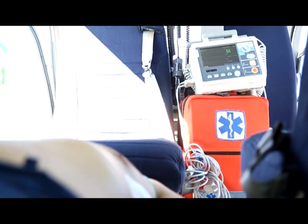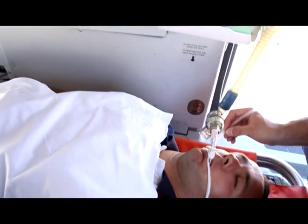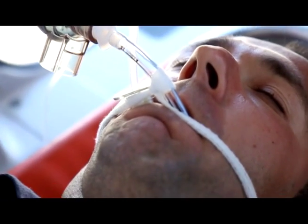To ensure that the patient's airways remain permeable on board, there is also a secretions aspirator. This device is frequently used and allows us to keep the unconscious patient in optimal conditions during transport to hospital.